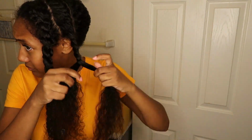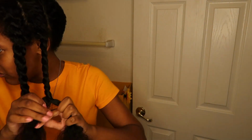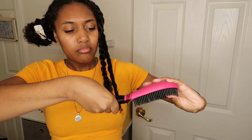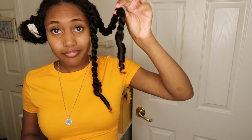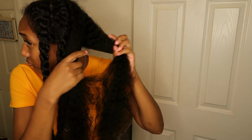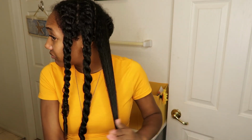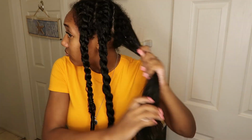Other than that, I just wanted to say the flat twist is a style I'm going to definitely do again, and you'll know why when you see the end result. I do go in with my Tangle Teezer brush and I coil my ends because I want them to look perfect, and this is the best brush to ever do curls or coils with. I only have two more sections. I did go for chunkier sections because I like that thicker, chunkier look instead of individual and kind of piecey.